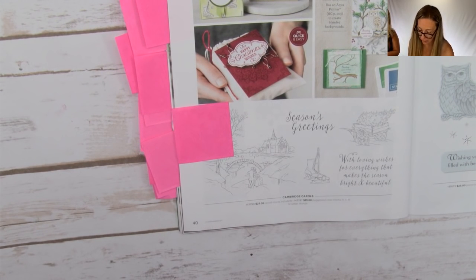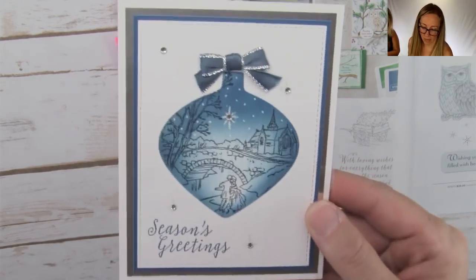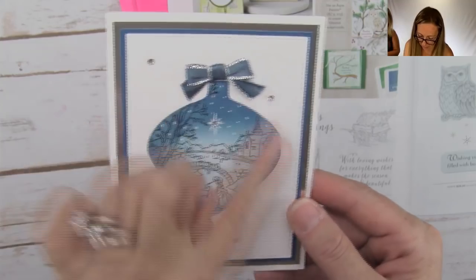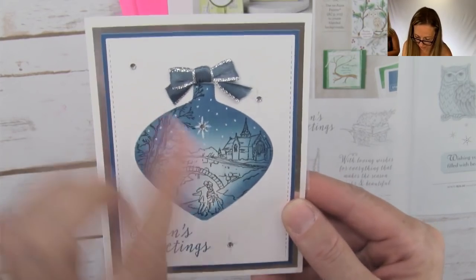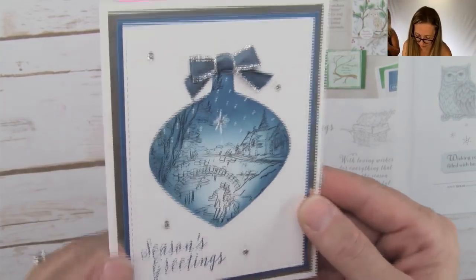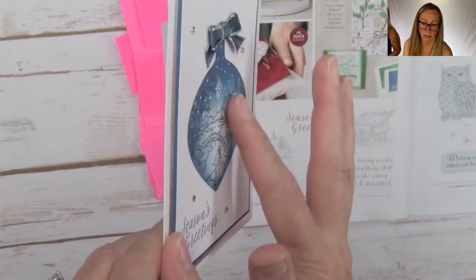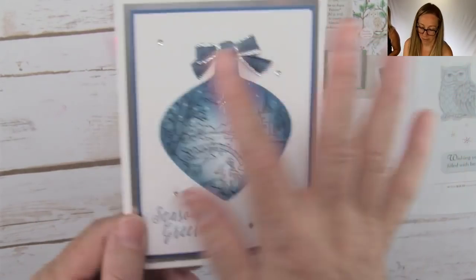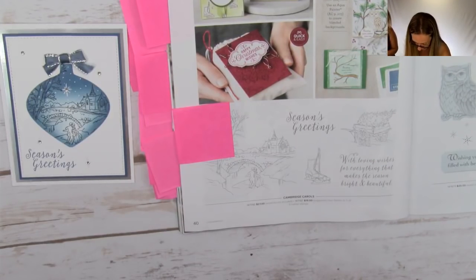So this is a stunning card. Yes, it is. I want to make sure you can see it. They stamped it through a cutout of the ornament, the ornament dies, and then sponged it while that mask was still down. And it is just beautiful. So it's one layer there, but yet you get that image of the ornament. So pretty. And cards are falling out.